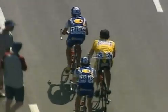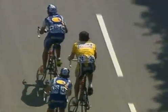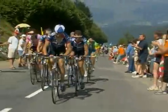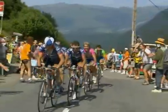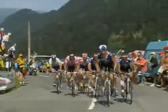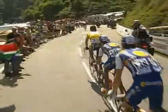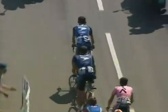de France. Igor Gonzalez de Galdeano started the day 26 seconds ahead, and he's losing it fast with, surprisingly, Francisco Mancebo in that group as well. Manolo Sainz always said his man was on the left there, Belocchi, and Belocchi is still riding. But they're slowly becoming outnumbered. A great ride being done as well by Andrei Kivilev of Kazakhstan. Still in there, still surviving. Mancebo is here. The yellow jersey has to survive.